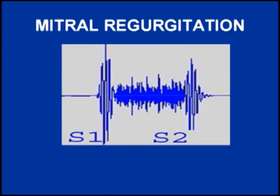This pansystolic murmur is classic for mitral regurgitation. One feature that distinguishes regurgitant murmurs from ejection ones is that they tend to go all the way to the second heart sound. Listen once again to mitral regurgitation.